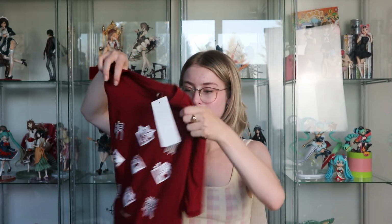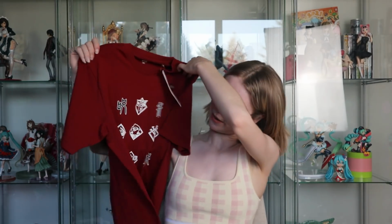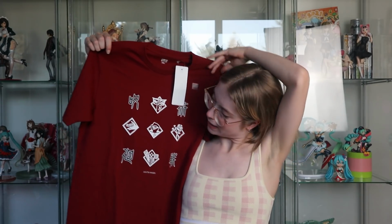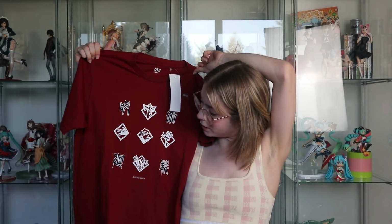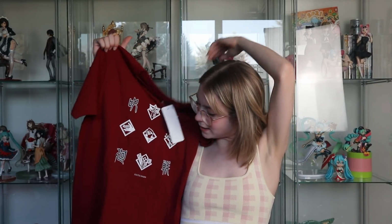Now from the second drop, I only picked up 2 shirts because honestly the second drop was kind of trash. But I did pick up this one. Red is my favorite color, so I really, really like this one. It has little symbols for all of the different characters. So we got Gojo up top, we got Megumi, we got Yuji, we got Nobara, and Nanami.